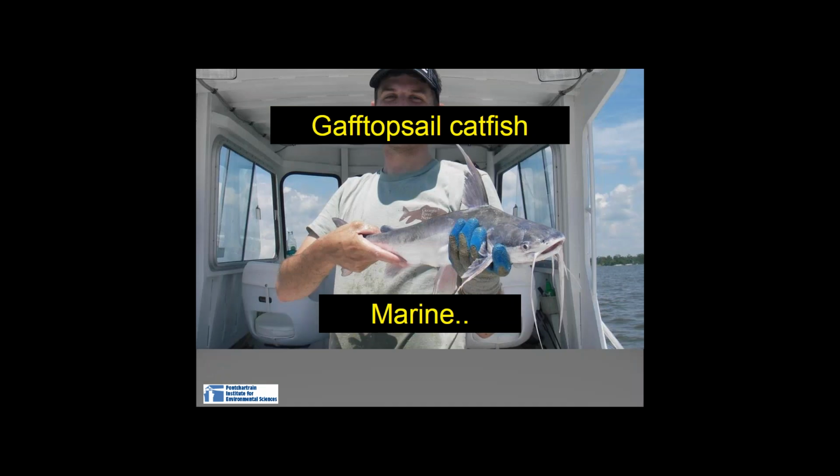A common species in the lake, and probably the biggest species by weight we get in our catches. That is to say, if you randomly picked out a pound of fish flesh out of Lake Pontchartrain, chances are it would be this fish because they're both abundant and very large. Mullet are kind of the same way. This fish and the mullet make up the biomass of the lake.